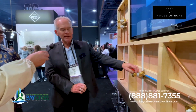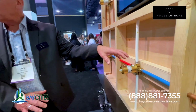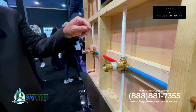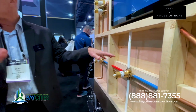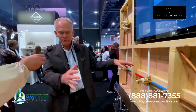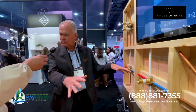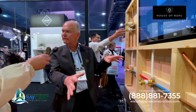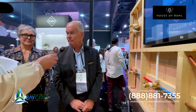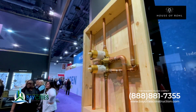They combined it with a pressure balance system so that this is the most comfortable valve in the industry. That means that if somebody flushes a toilet somewhere and you're using this, the human body can sense 5 to 8 degrees as far as temperature goes. This eliminates that. The most comfortable valve in the whole system, you will never sense any kind of discomfort or temperature change at all. That's impressive, it really is. Look at how impressive the manifold is, the brass, just the construction, the quality of it, right?